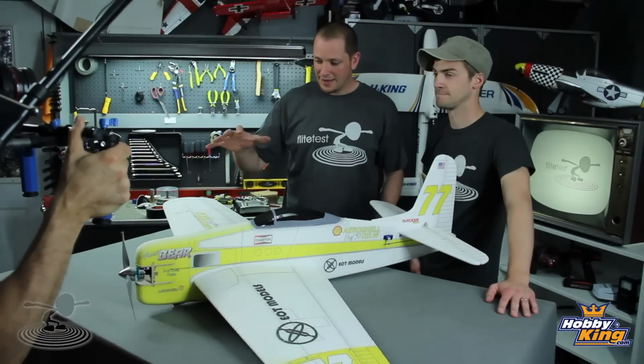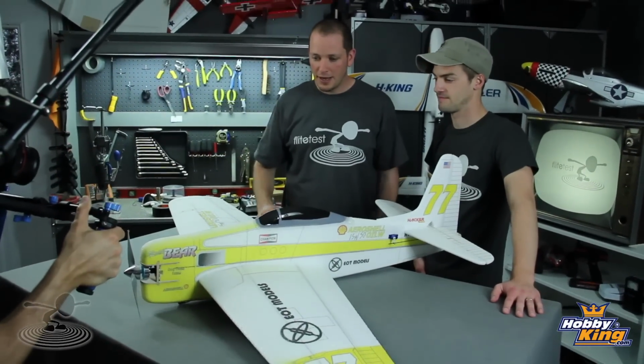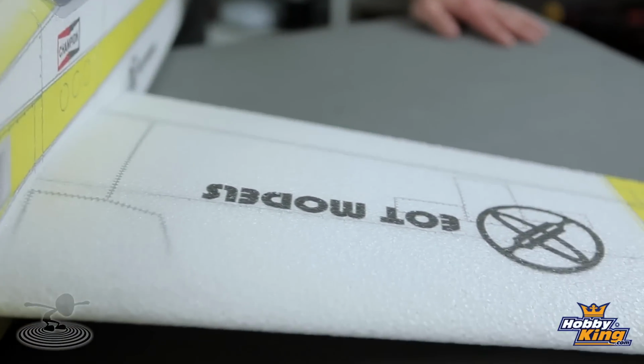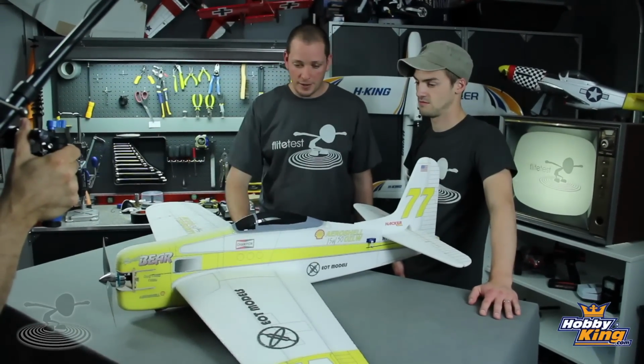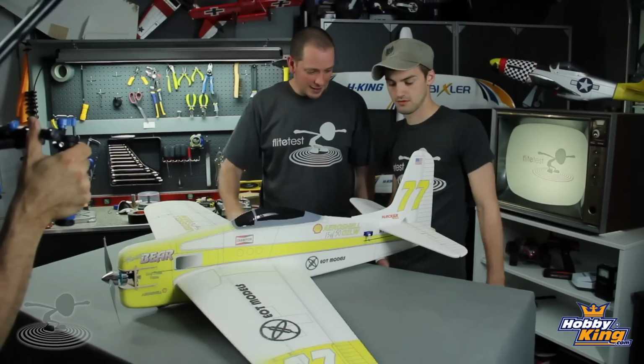Well, Roland did a really neat thing. He actually had this manufactured himself. It's a bigger size from a previously made Rare Bear, I believe from Hacker. And it flies beautifully. It does a really, really great job. And when we interviewed him, he hooked us up with one of these to do a review on. Great guy, really great guy. And I'm really excited about it. It flies wonderful.